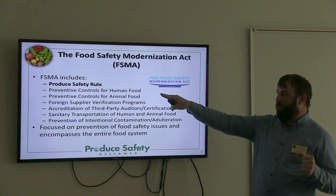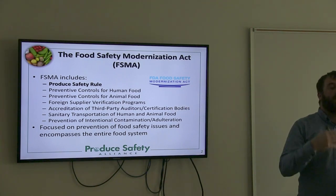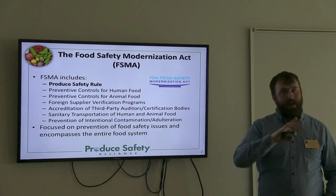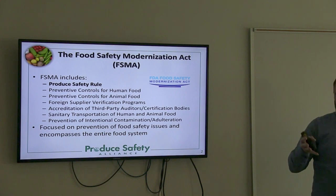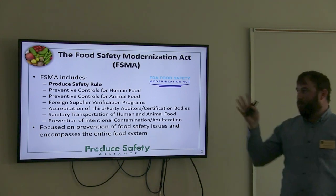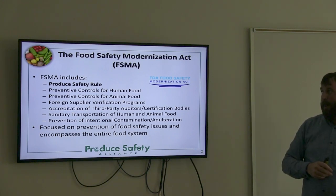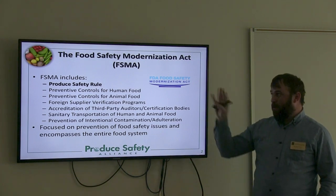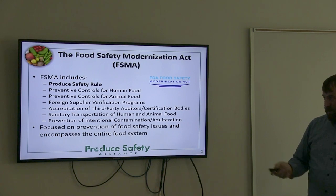But if you do fall squarely within the Preventive Controls for Human Food rule, you would have to register as a facility, and there's a whole other set of requirements related to that. One is called HARPC, which is a modified HACCP plan, essentially. But what we do in that training, for those of you who have taken the produce safety training, is that we only cover what is related to produce safety specifically.